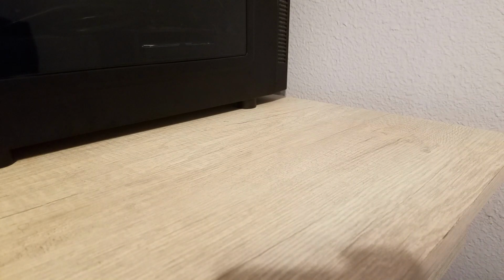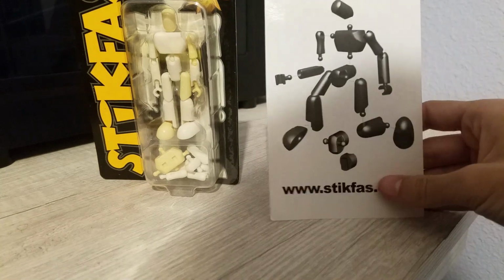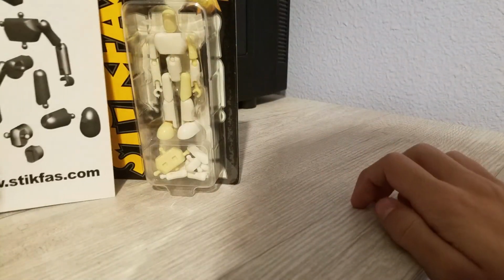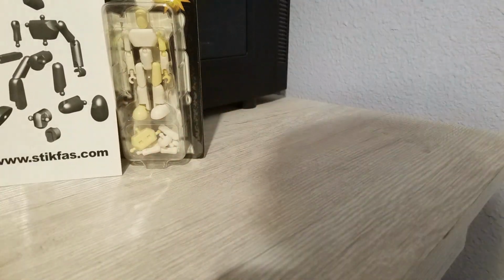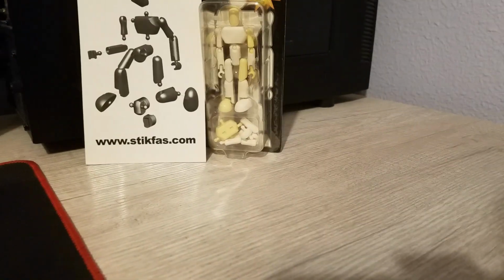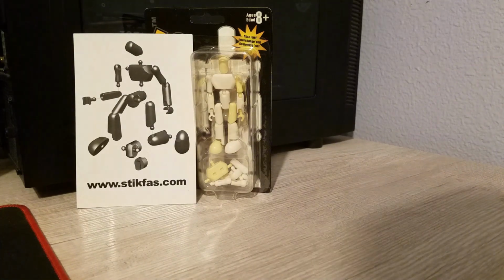I'll discuss those here in a little bit, as they're all mainly part of their own thing. So let's discuss Stikfas first. Stikfas were a series of buildable action figures introduced in 2000. I'm going to go ahead and move the camera here so you can see this. They were posable action figures that stuck together using ball joints.